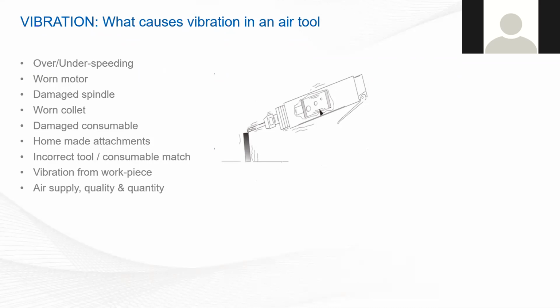A worn motor is also going to be an issue, like we've mentioned a couple of times throughout this presentation. Overuse of the tool is not ideal, so servicing it before it gets to be too late is going to be critical in keeping the cost down.